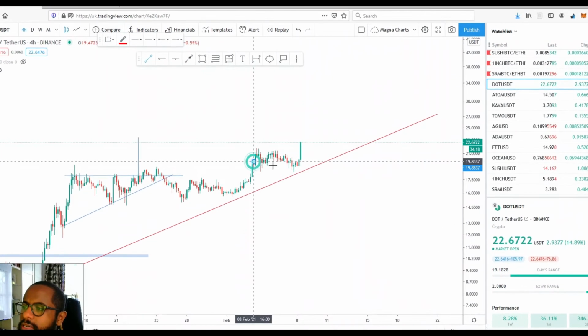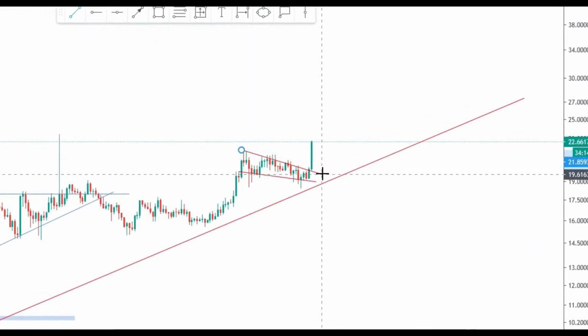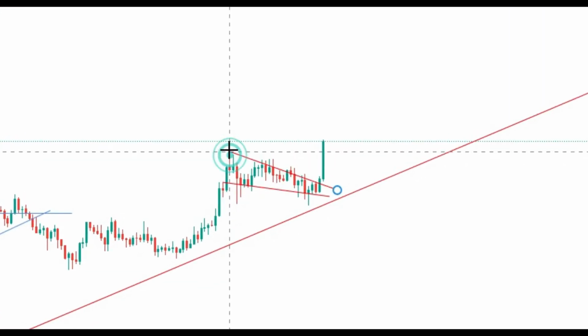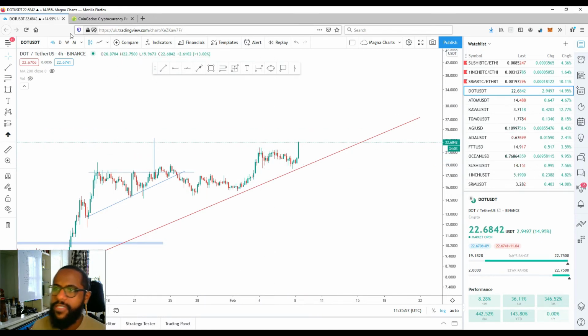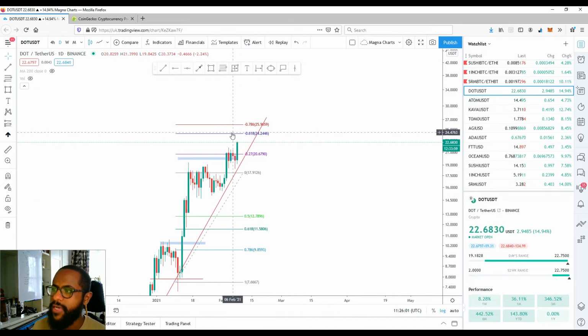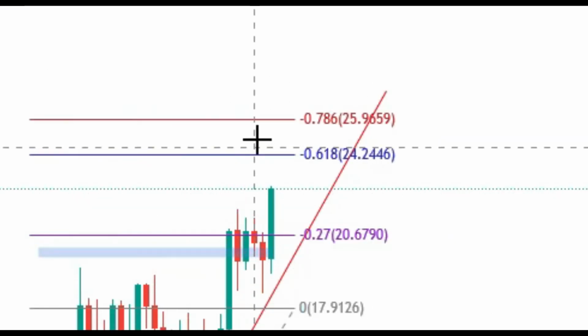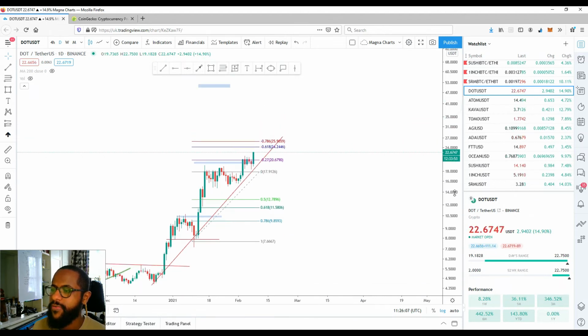It does look like somewhat of a flag-like structure, or a wedge perhaps. And it's broken now to the upside, so we could potentially see some really explosive gains once again. Now, my target for Polkadot this week or from this breakout is definitely the continuation of this Fibonacci. So that would be $24 to $25.